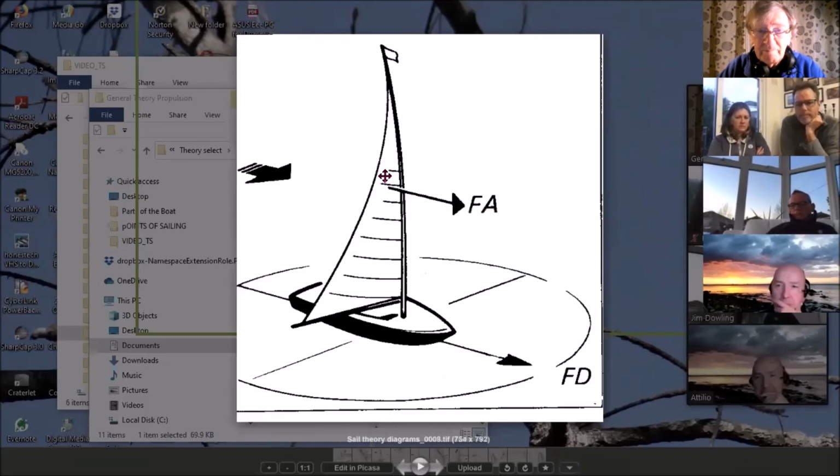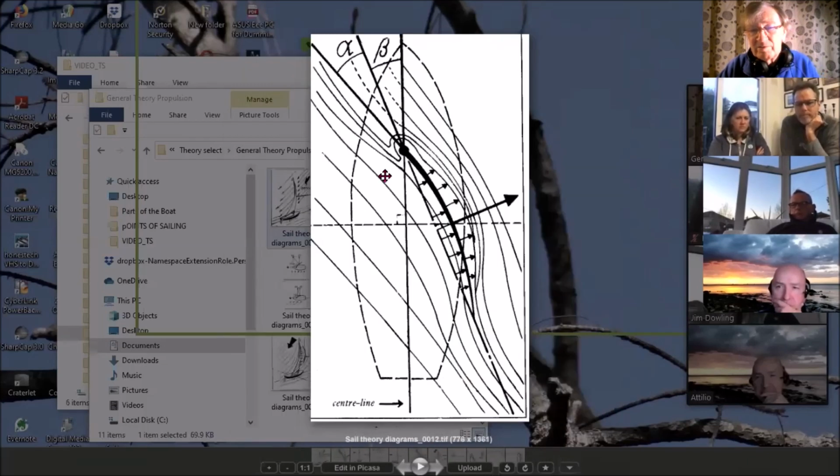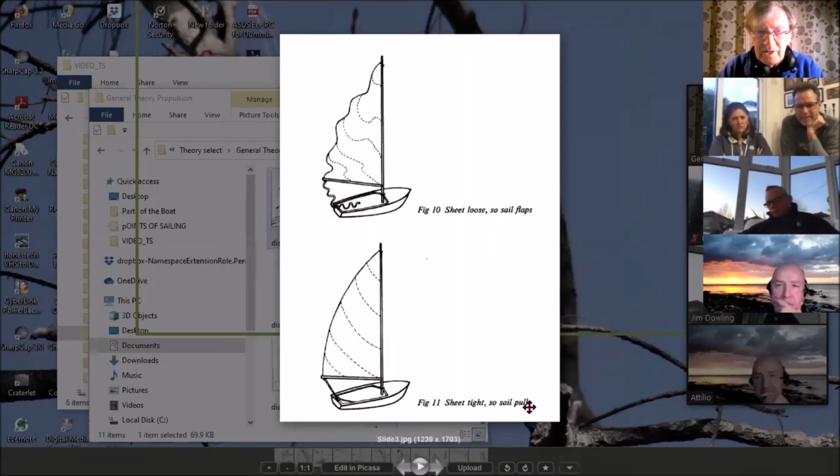Yeah, thank you. So I think we've effectively, these are all diagrams from different books, which in one sense or another show it a little bit better. This diagram uses the dirty word suction, which I don't disagree entirely with. It's not really suction, but it's a good way of imagining it.